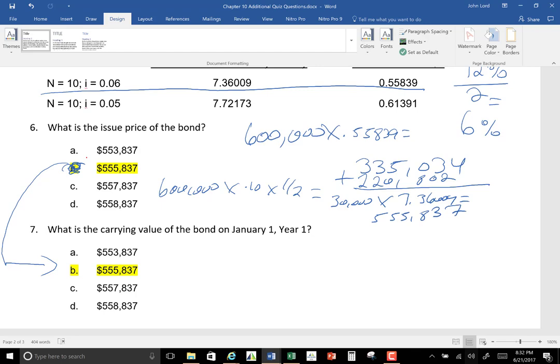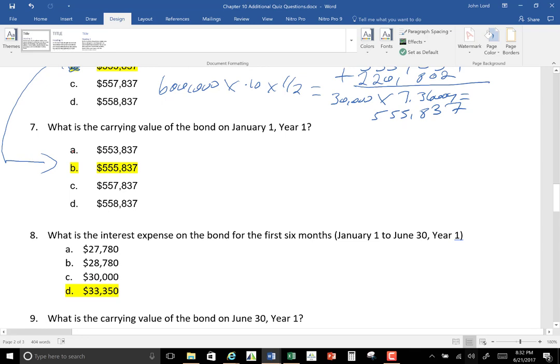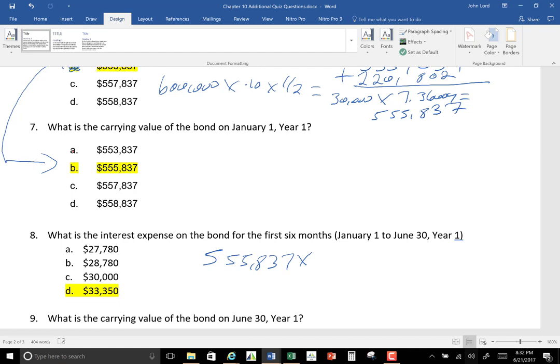So then what happens? Then I come over and I want to know the interest expense for the first 6 months. Who wants to set that one up? 555,837, you say? Yeah. Times 4%, 6%? Now it's 6%. 4% was the previous problem. Now it's the market rate, 12% divided by 2, right? Yeah. And so that gives me, hopefully, 33,350. Thereabouts? Yeah. Okay, good. Very good.